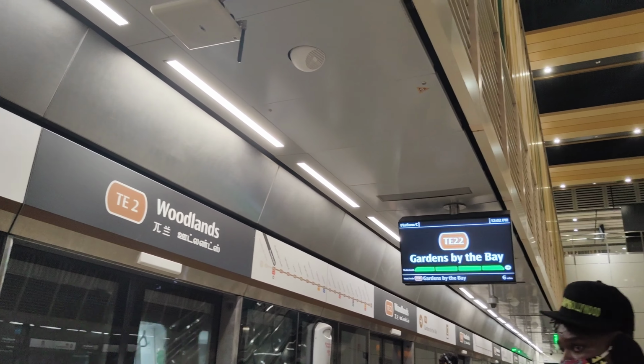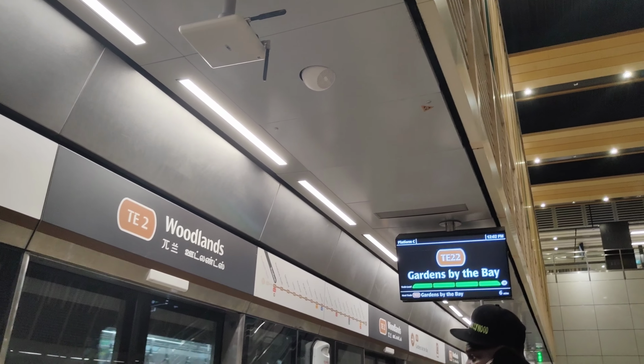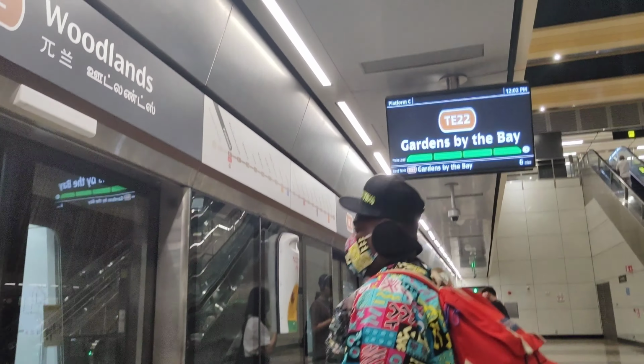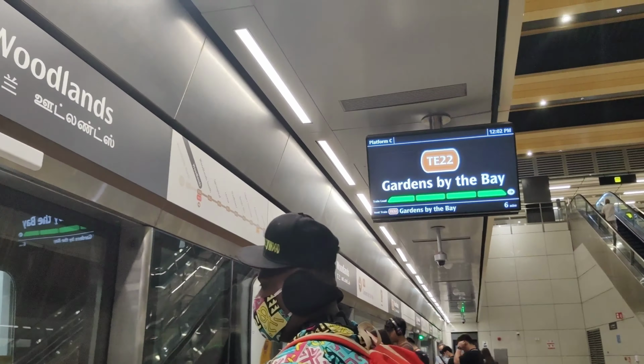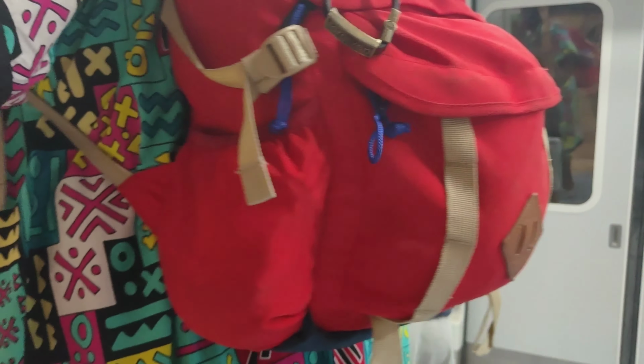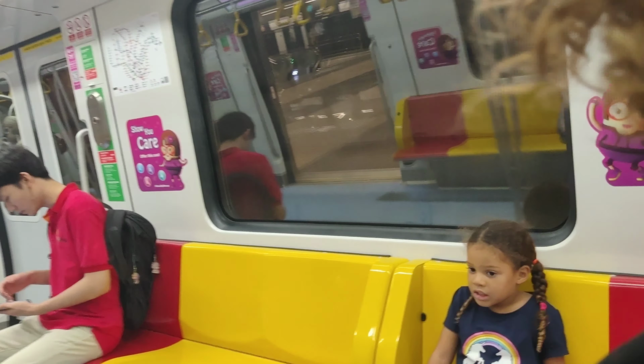Oh look, they have this indicator of how full the train is, the train load, so ours is all green. Okay, so that seat's for people who might need it, so let's go to the yellow ones.